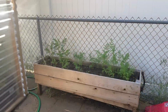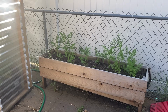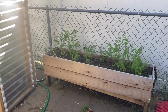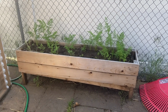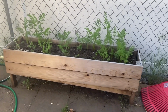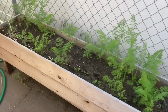And over here at the entrance to the greenhouse, we have carrots. These were planted early, probably March, or could have been late March. And then they were started in the greenhouse, but the garden bed had issues with fungus gnats, so we moved that out of the greenhouse, and they didn't fare any worse for the wear. The carrots are growing quite nicely.